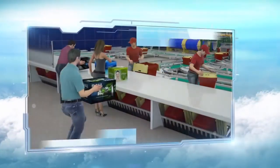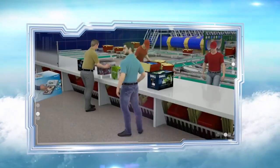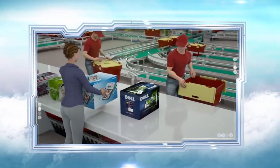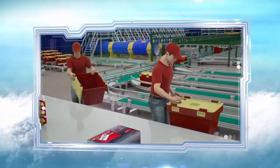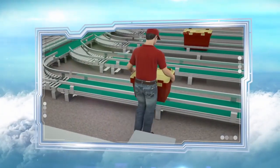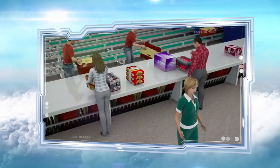Parcels can be sent from the resident's own apartment or office, or from the distribution center. Users wishing to send an item from the center have to hand in a special card giving the recipient's address and the delivery time. The package is then loaded into a container and sent by conveyor belt to the transport channel that leads to the recipient's home.